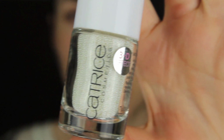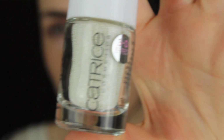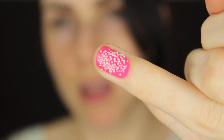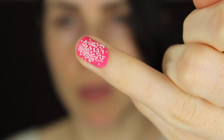You could use them, I'm sure, on your face too, just applying them with glitter glue or whatever. Just be careful around the eyes, I suppose, like with everything else, but they're just really, really cute. In the promo picture you could see them covering the entire nail, and it looks really effective. I really like the look of it, so that's really class.